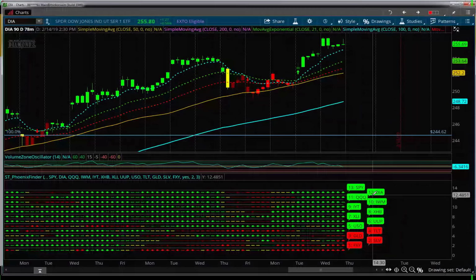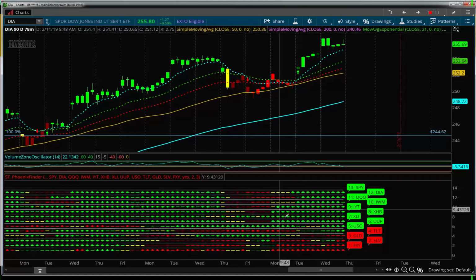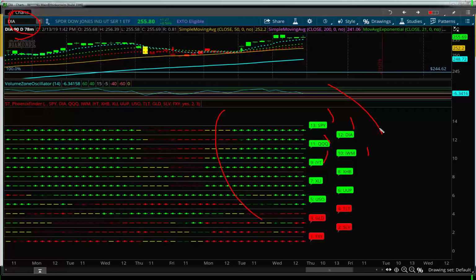So as of right now, here is a DIA chart on the 78-minute time frame, and what you can see based on the tool. And by the way, this is what I use for my research, so it's not taking up my entire main screen. I have a couple different monitors, and this is my primary research tool. But essentially when I'm looking at this, I say, okay, here's the diamonds, the spiders, Qs, IWM, IYT. So what I'm looking for is an overall market picture. What is the market doing? Well, as of right now, it's going straight up, just like you say.